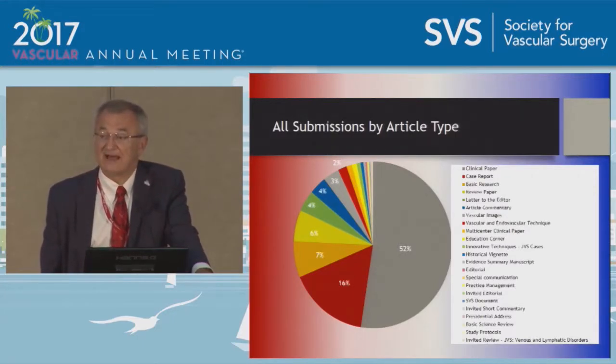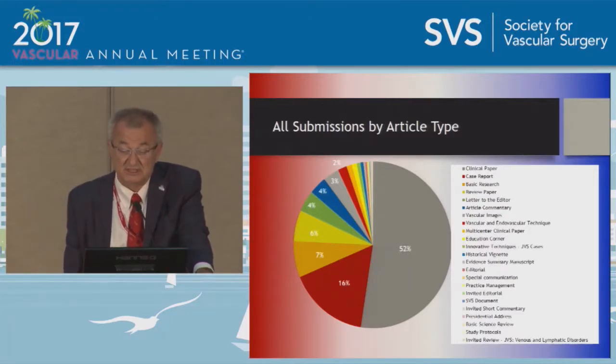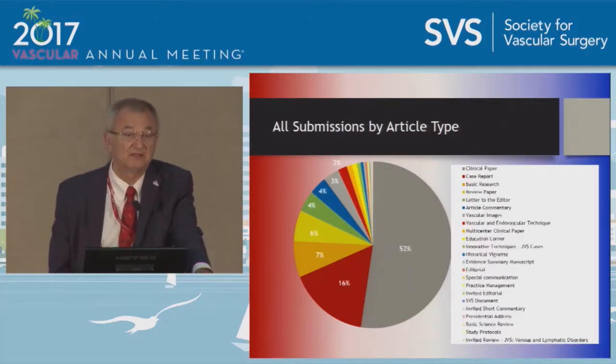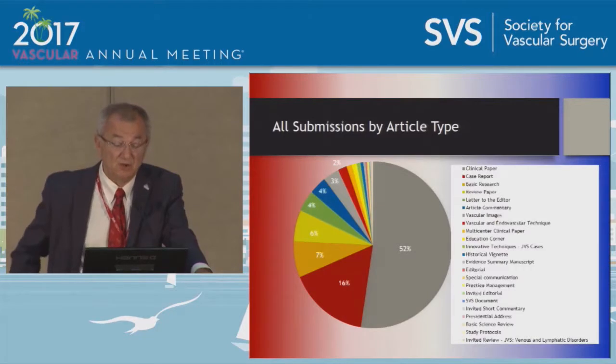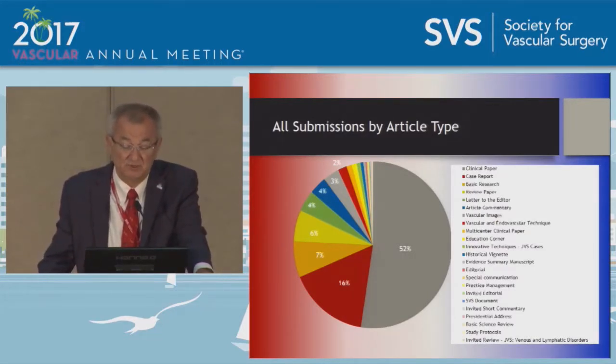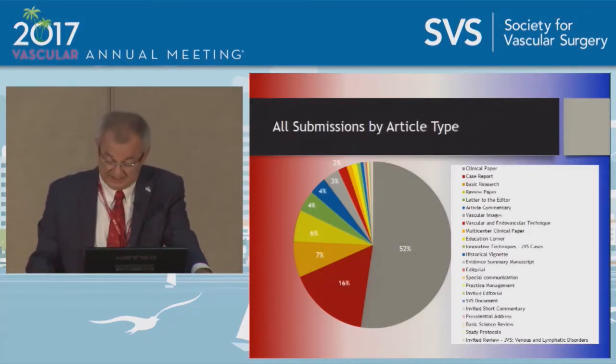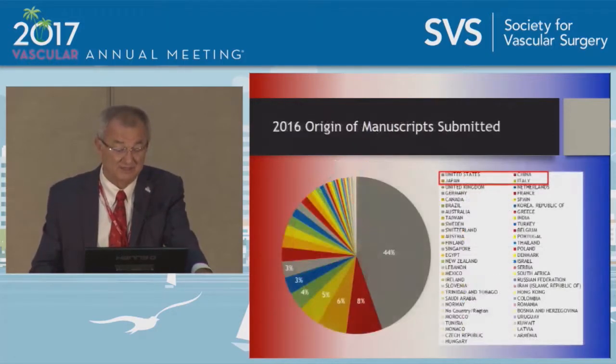These are the different article types that you can submit, and it is a list of over 20 different types of papers. Most of the submissions we have, 52%, are clinical papers, followed by case reports, basic research papers, review papers, and letters to the editor, and then you see the rest of the articles there.